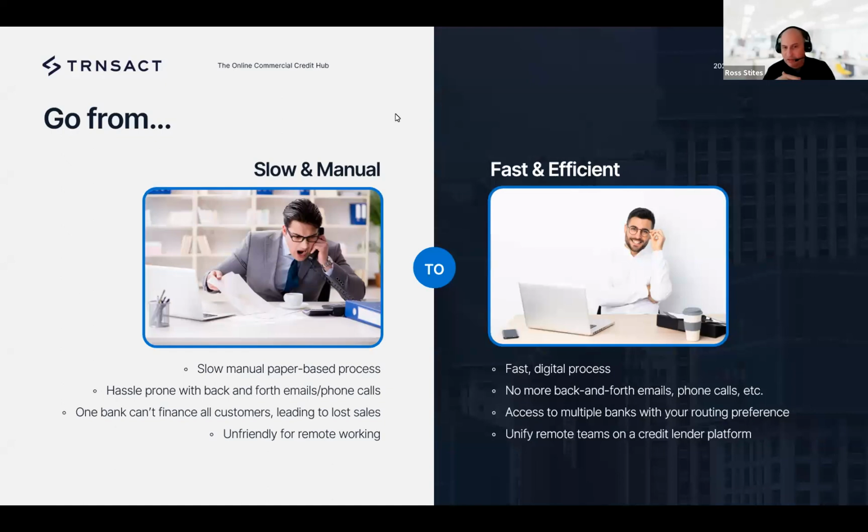So here's a fun slide showing what may have been the norm in the past, right? A lot of stuff done manually, paper driven, email driven, having to spend days maybe searching for the correct or appropriate lender for a customer. Our system helps with all of that. There's no more sensitive customer information going back and forth in an email. From a dealer's perspective, that's a risk that's not necessary. We provide tools that enable that to go into Trnsact and out of Trnsact securely, helping to protect the dealer as well as the customer with their information.